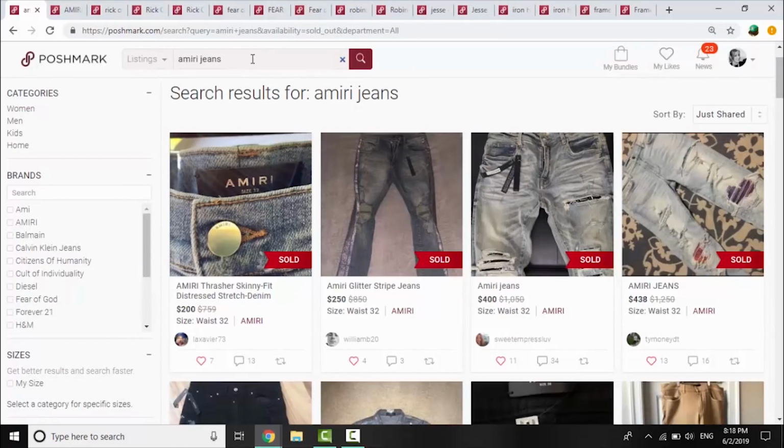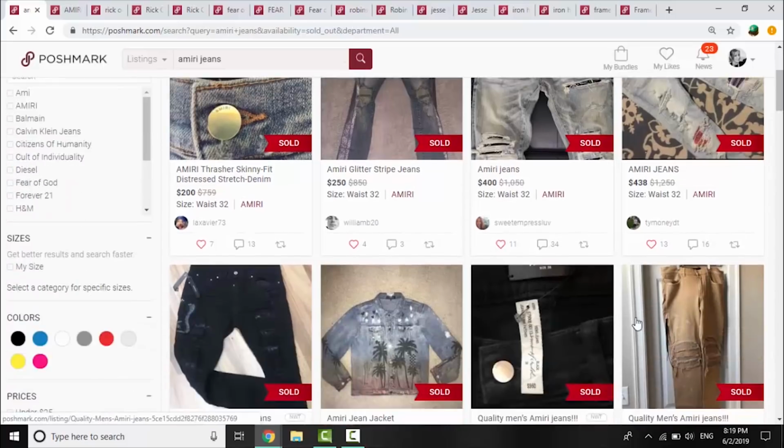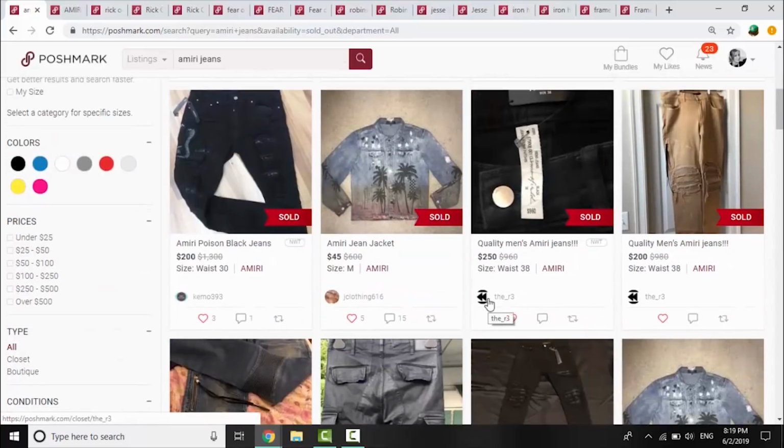Anyway, moving on. Next is Amiri, which is, I think, short for Mike Amiri. I could be wrong. And it seems to be quite a lot of distressing and things like that. Anyway, here's the comps that I found. So 200, 250, 400, 438. Again, these are not filtered by highest to lowest. This is just what comes up when I look at what's sold most recently.